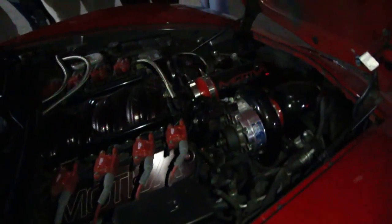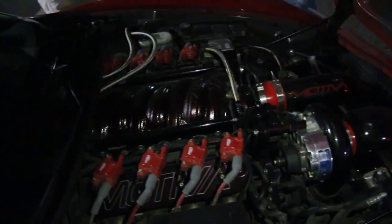Oh my God. This thing is ridiculous. Wow. Made it back. Yo, this car is absolutely insane. 1136 to the wheels, procharged, E85, fully built LSX long block. This thing right here, no joke. 418 short block. Yo, this thing is wicked.